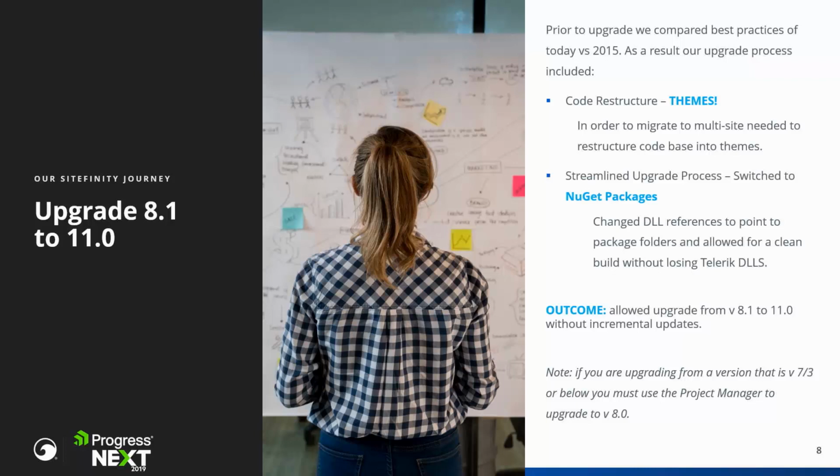Also, we wanted to streamline the upgrade process. When we first built the site, we used Sitefinity's project manager to install it, and we wanted to switch over to NuGet packages. That allows developers to make builds on the site without losing all the Telerik DLLs. An outcome of that is that we were able to upgrade from version 8.1 to 11 without doing incremental updates, which saved us a lot of time in the upgrade process.